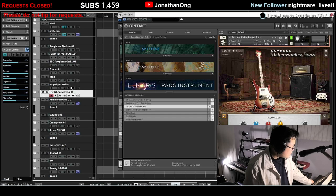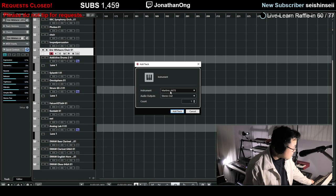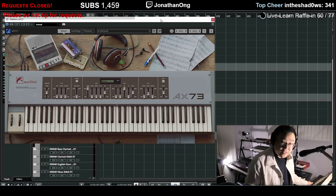You can see that there's different windows and things. I use Cubase as my DAW. There's a couple of different effects that we use, but we don't really have to configure them much. This is my Cubase project, and let's open up a new instrument, which is the Martinic AX73, which, as you can see, I did that earlier. This will stay on the channel forever, because I'm going to just play whatever with this, and we're going to start jamming with it.